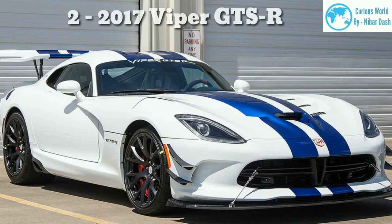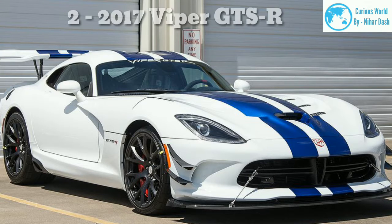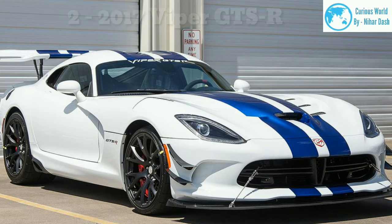2017 Viper GTS-R. The 2017 Viper GTS-R is one of the best in the final Viper roster, since 2017 saw the end of its legendary life, at least for now. This 5th-generation Viper carried an all-aluminum 8.4-liter V10 powerhouse under its hood that could easily jet out a massive 640 horsepower and an equally immense 600 foot-pounds of torque.